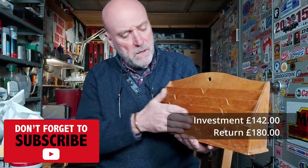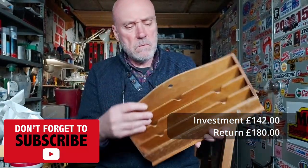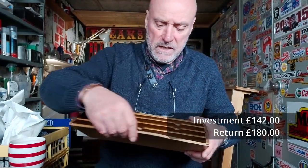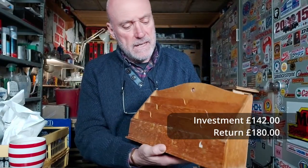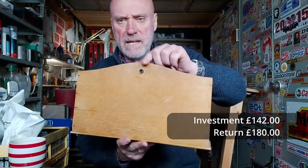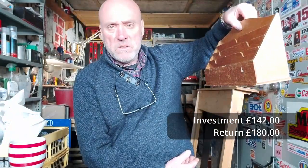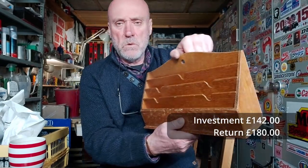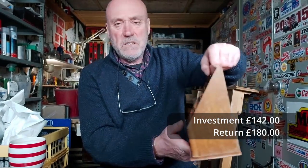But I will give this a little polish just to even out some of the variation in the lacquered finish. And in theory, you could hang it as well. It's got a hole there, so it could hang on the wall if you wanted to, which would be really nice in a hallway, I think. So yeah, okay, possibly Edwardian or certainly 1920s, 30s letter rack.